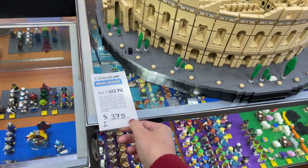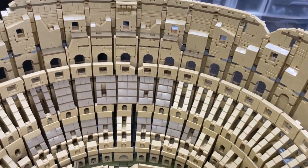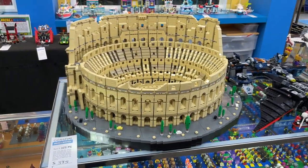Oh wow, and they also have the Colosseum here right now. This is crazy seeing it in person. I feel like I would not enjoy building this at all. So if you're like me and you want to get it already built so you don't have to build it, they do have one in stock. My favorite are the pictures of cats taking naps inside of it.